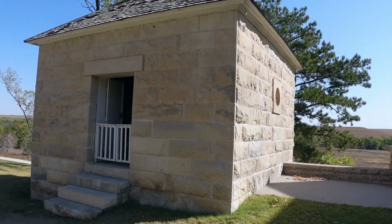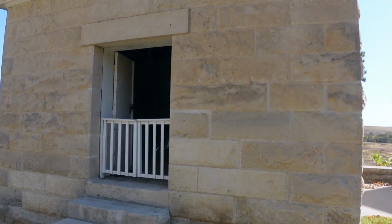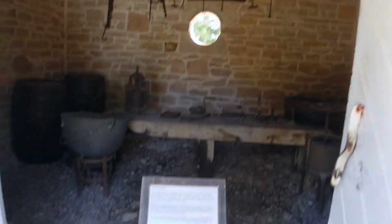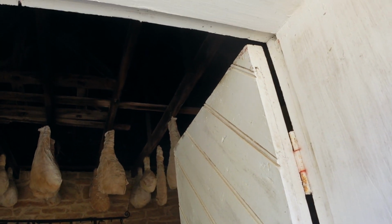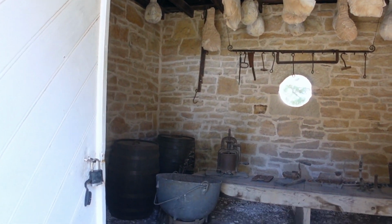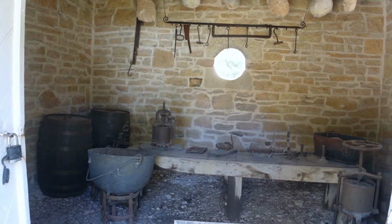All right, guys, let's head downstairs. Let's look at this building out over here. What is this one? Oh, this is the curing house where they would cure their meats. That's cool.